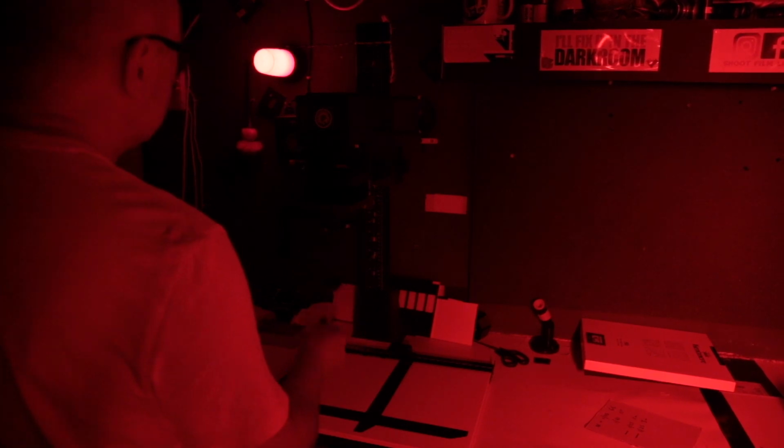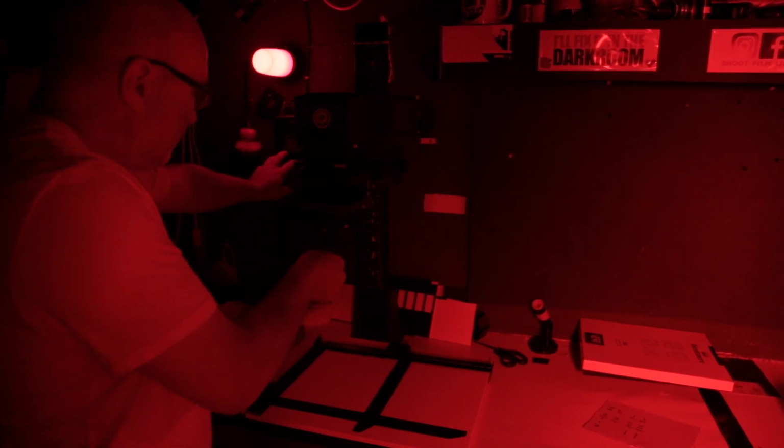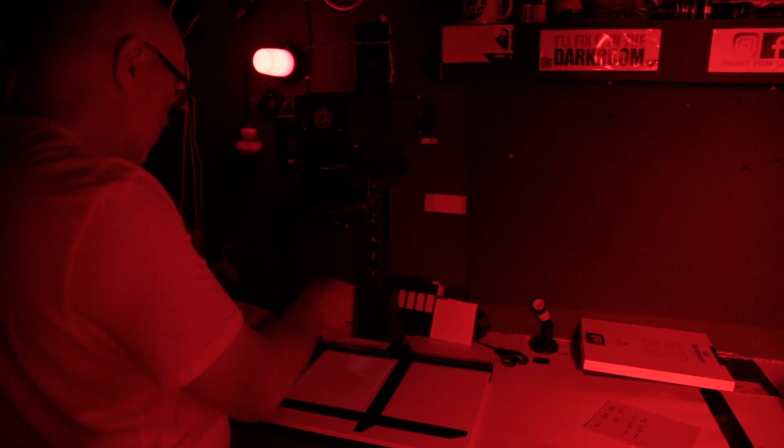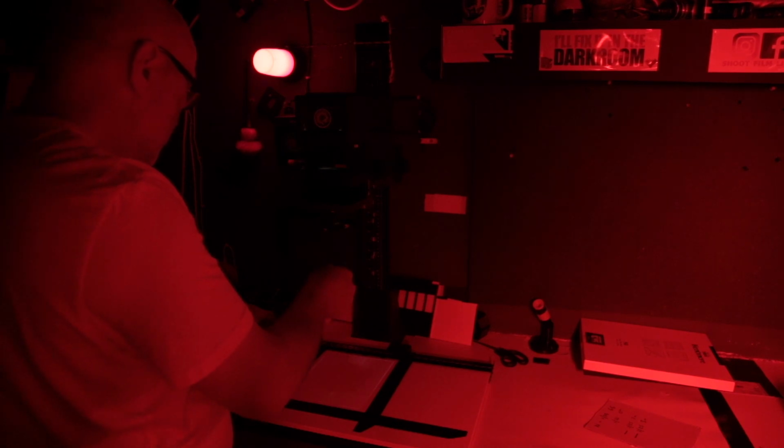Okay, now time for the vignette. So I'll just place the dodge tool underneath. I'll turn the light on, I won't time it. I've covered the whole print for now. I'll just start bouncing it up and down. 1, 2, 3, 4, 5, 6, 7, 8, 9. Coming right down to the middle now. Let's see how that looks. Let's give it enough time.